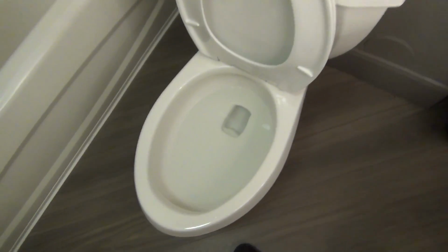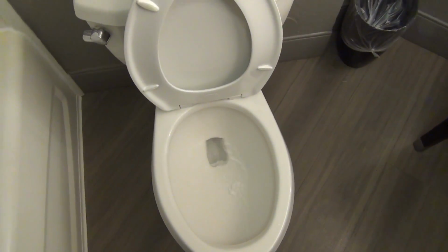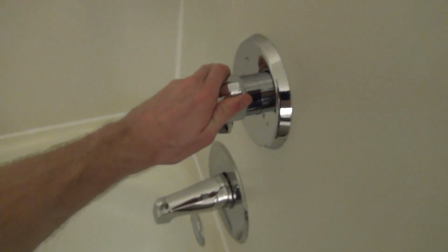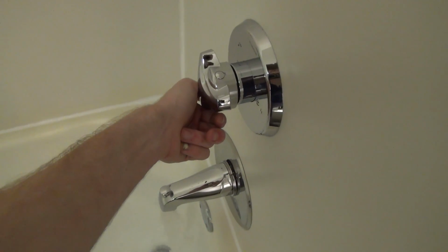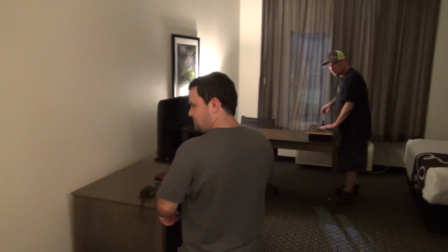Here we have the toilet, which looks clean. We'll go ahead and flush it. Whoa, kind of fast for a hotel commode. Obviously we got the shower and it looks pretty clean. We'll go ahead and turn this on. This is actually a nice shower. Oh, this one's loose. Overall, this is a very nice bathroom though. This looks really nice.